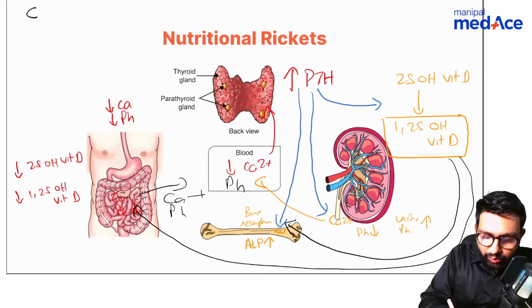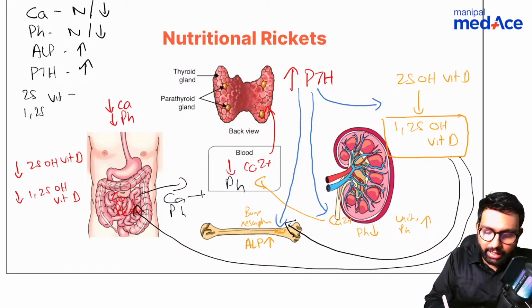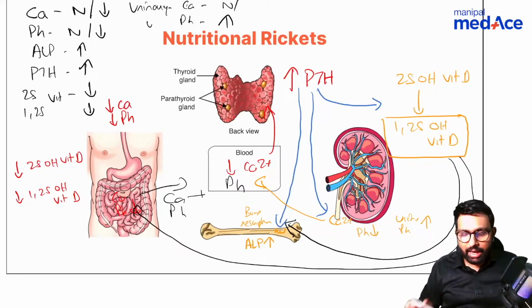The lab values of nutritional rickets: calcium may be normal or reduced after the correction. Phosphorus may be normal or reduced after the correction. ALP will be high. Parathyroid hormone will be high. 25 and 1,25 hydroxy vitamin D both will be low. Urinary calcium will be normal, and urinary phosphorus will be high. Okay, is this clear? This is what will happen in nutritional rickets. So you have to remember this cycle in nutritional rickets.